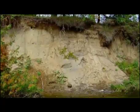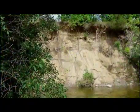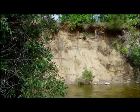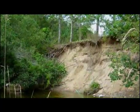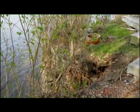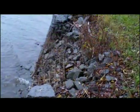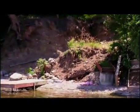A natural shoreline provides protection against erosion. Erosion is the loss of soil from land. Erosion is caused by natural events such as wind and runoff. For the homeowner, erosion can cause the loss of property and the decrease of property value. For any local species living on your shoreline, the consequences of erosion are much worse.